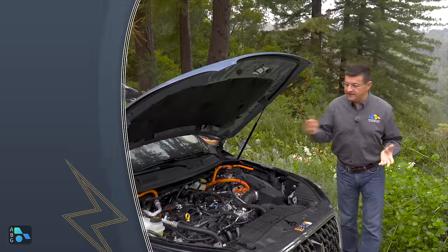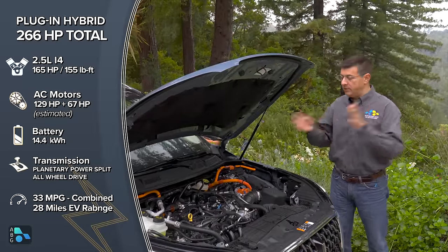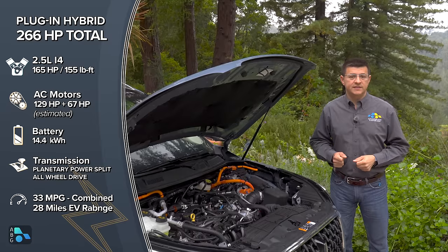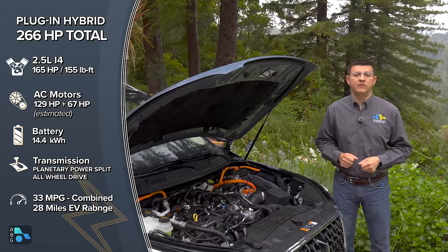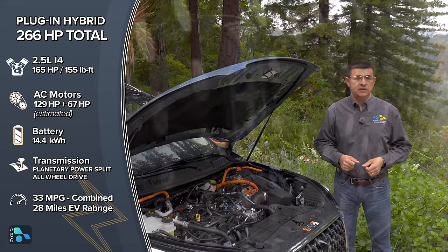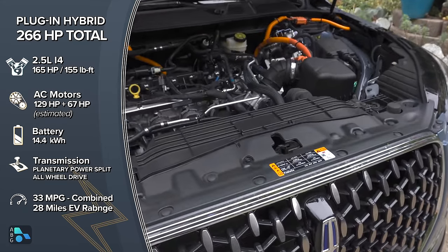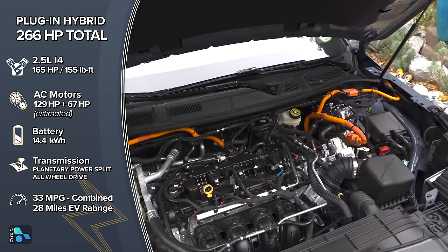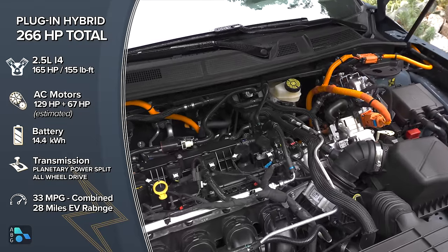For 2023, Lincoln has decided to delete the optional 2.3-liter turbo, leaving you the choice of better performance or better fuel economy and EV range. The standard 2-liter turbo is going to be the fastest 0 to 60, 6.1 seconds approximately, thanks to 250 horsepower, 275 pound-feet of torque. That's mated to an 8-speed automatic transmission and your choice of front-wheel drive or all-wheel drive. You'll get 24 to 25 miles per gallon, depending on the options you choose. If you want 33 miles per gallon and 28 miles of EV range, then you want this plug-in hybrid system. I should note, however, that the 33 mpg combined score is an estimate because the EPA official numbers have not been released yet.